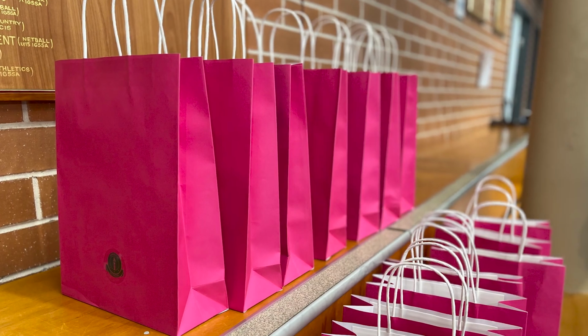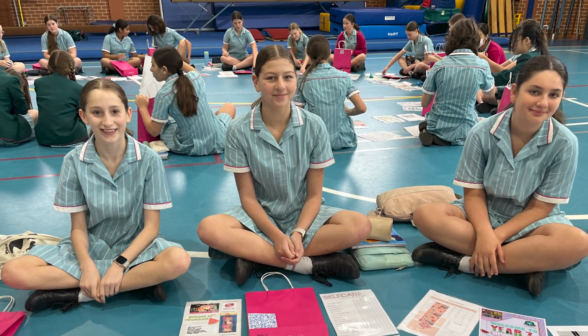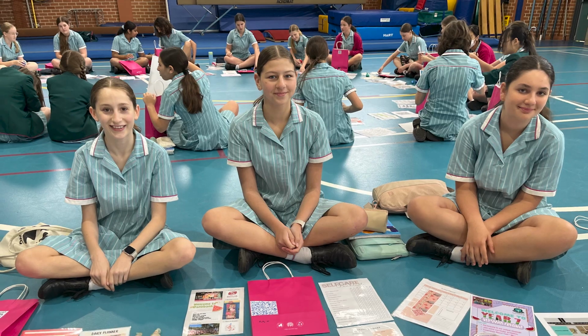When I gave my pack to my Year 6 buddy, it was just so awesome to see their faces light up and I could tell they were really excited to see what was in the pack. And it just made me feel really accomplished. I was excited to give the girls something that would make their transition into high school smoother.